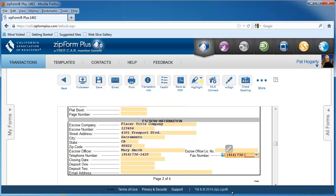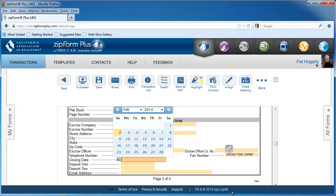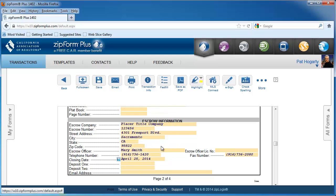916-736, and looking up their number right now, which is 2080. Okay. Now the closing date would be the date that you want to close escrow. We have already agreed upon it in the past, if you look at, remember on the buyer's side, that we were going to close it on April 25th.